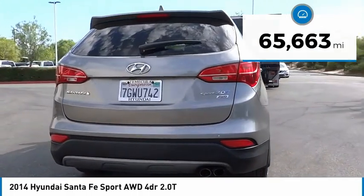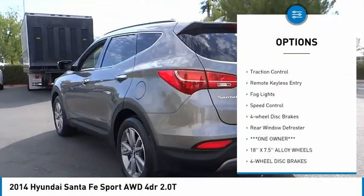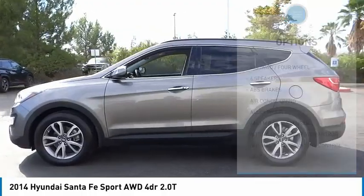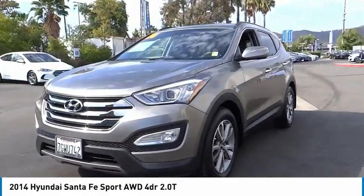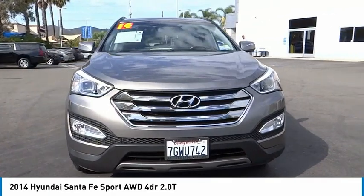Here are some of this vehicle's great options: electronic stability control, alloy wheels, wheel locks, brake assist, traction control, remote keyless entry, fog lights, speed control, four-wheel disc brakes, rear window defroster. This vehicle offers reliability and good looks at a great price. So come in and take a test drive today.